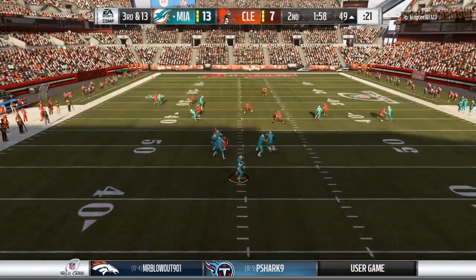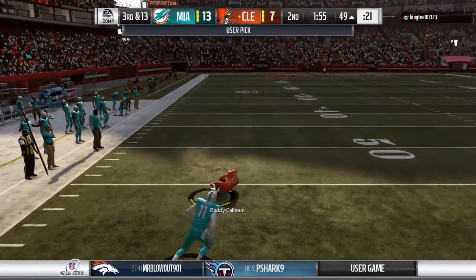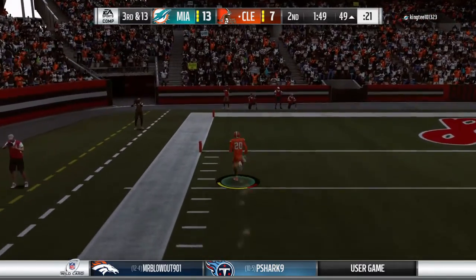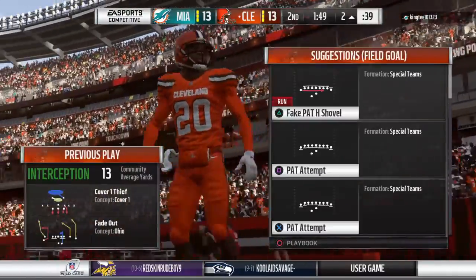3rd and long, it's Tannehill. Looks for Parker, and it's intercepted. Picked up by Brian Body Calhoun. And he'll score. Touchdown, Browns.